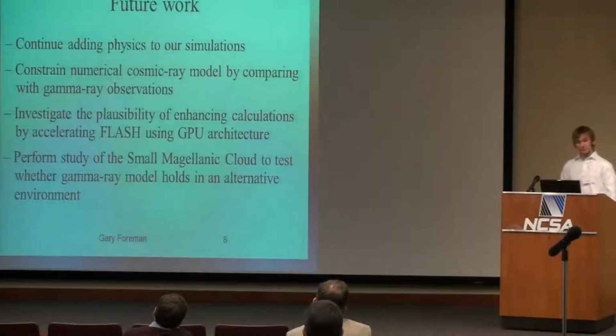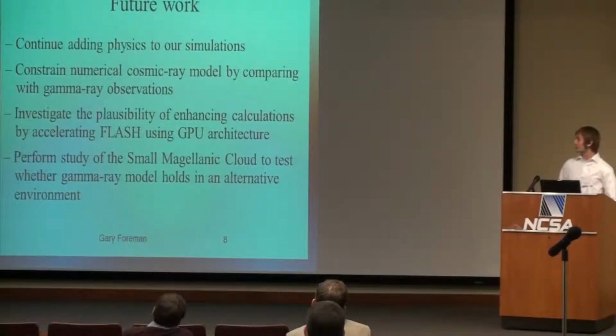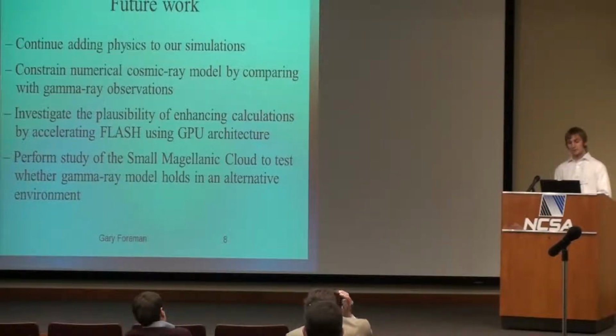So I'll end with some future work that we wish to perform. We'd like to continue adding physics to our Large Magellanic Cloud simulation, and we'll constrain the numerical model for cosmic rays by comparing our simulated data with the gamma ray observations. Additionally, we'd like to investigate how we might enhance our calculations by accelerating the FLASH code using the GPU architecture. Currently, FLASH is CPU only. And additionally, we'd like to perform a study of an additional nearby galaxy called the Small Magellanic Cloud to see whether our gamma ray model holds in a pretty different environment. So I'll end with that, and thank you very much.